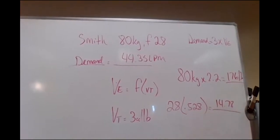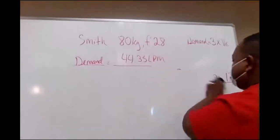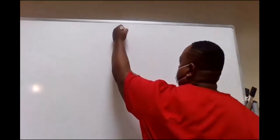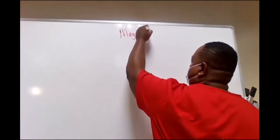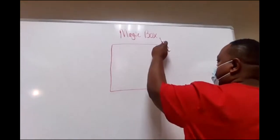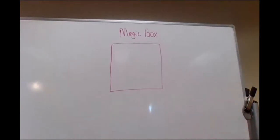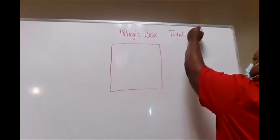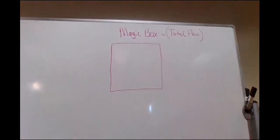Now we're going to find out if we're delivering the demand that he needs. We have to find out if we're going to be able to deliver it. That's called the magic box. The magic box will tell me the total flow of my device. That's what I'm looking for. Total flow.